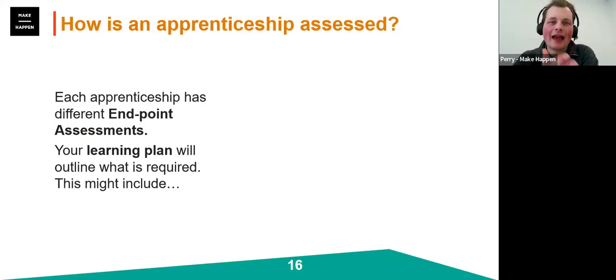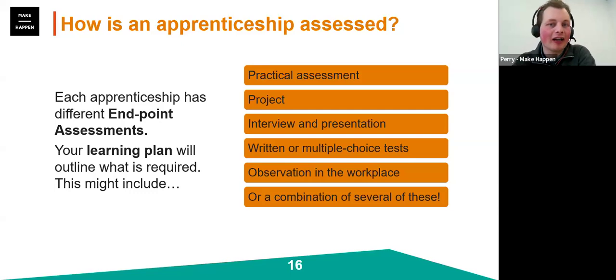But with an apprenticeship, there are a lot of differences compared to a standard qualification. Each apprenticeship has a different, what they call endpoint assessment, which is how they look at your learning from the course and make sure that you are at the correct standard. This might include things like a practical assessment. It might involve you completing a project, having an interview, different tests, an observation, or it might be a combination of these things. It's not necessarily going to be any exams or written assessments. This is a properly workplace learning style course. So as such, you'll be assessed on your ability to do that certain job.